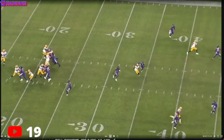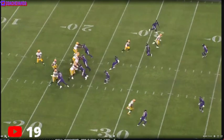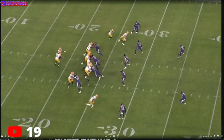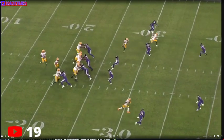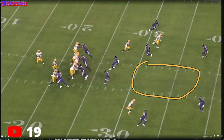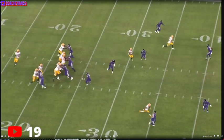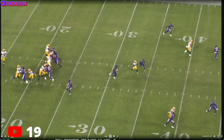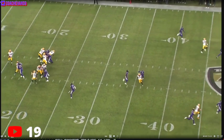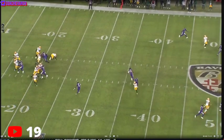Fake draw. Let's see if we bite on the play action, because we've been biting on their play action heavy. Fake draw, yep. Queen and Bynes bite on it. So now look at this void, because we've been on that play action. Look at that void. And look who's right in that void. 17. 17 got right through the linebackers without being touched.